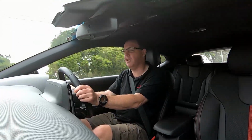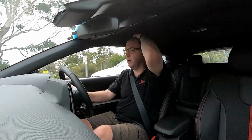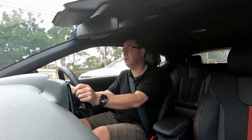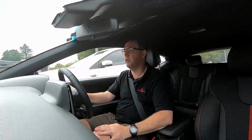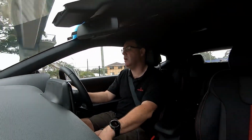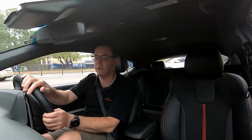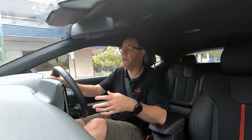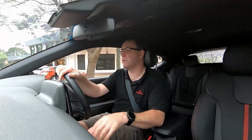It's a little bit snug in here. I'm 6'1", and I've got a fair bit of headroom here, and I feel pretty comfortable. And all the buttons are really easy to get to. Navigation screen, nice and big to read as well. And it even tells you, this navigation screen, if you're coming up to school zones, even where there's going to be children crossing, which is a really good thing as well.